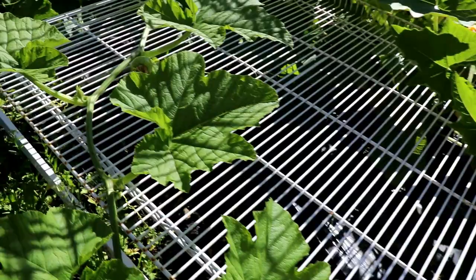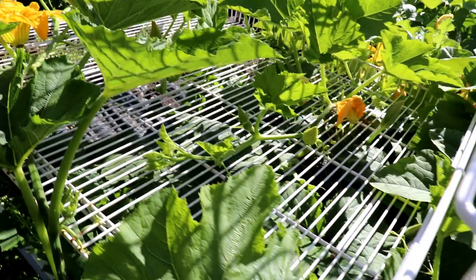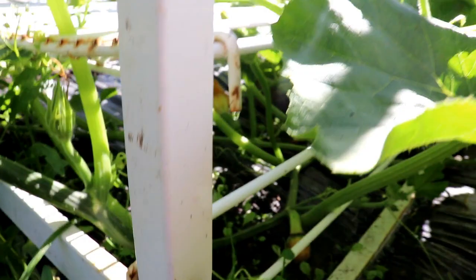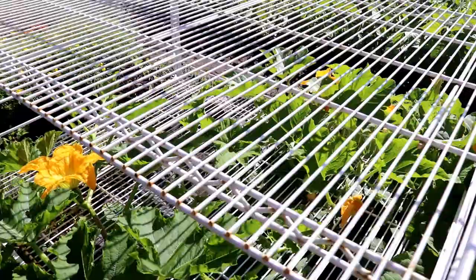So here's another pumpkin growing, and I'm just gonna take off this end here. So there's another pumpkin growing on the rack. So keep praying, you guys. These pumpkins are growing quick, and I think there's one underneath here too, but I don't know if I can sneak my camera underneath all these leaves. Anyway, they are doing really good, and you can see that this level is starting to fill out. So things are looking really good on the pumpkin side.